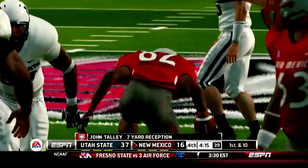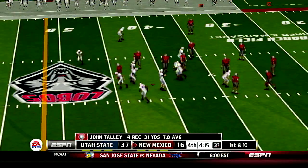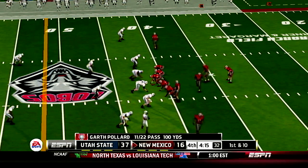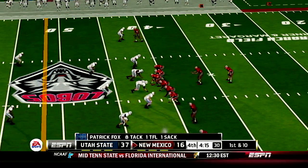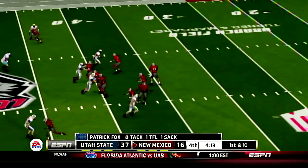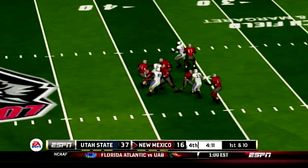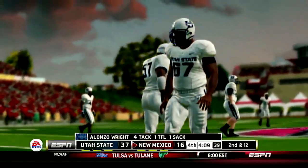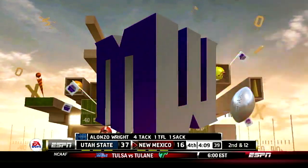Down around the 41-yard line. That's good enough for another New Mexico first down. Ready. He's scrambling, and he's going to be sacked for a loss. That's 2 yards on the play. That'll bring up second and 12.